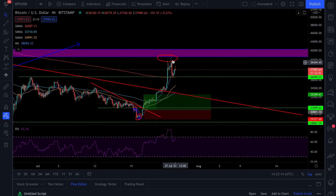So let's have a look at what we're looking for now. Obviously, if you're more of an aggressive trader, you probably would have looked for an immediate short at $40,000, immediately. In fact, we gave an update to our Crypto Crew Premium members about trailing because we knew there would be a huge sell-off at this area, right? Why? Significant area, a significant psychological level.